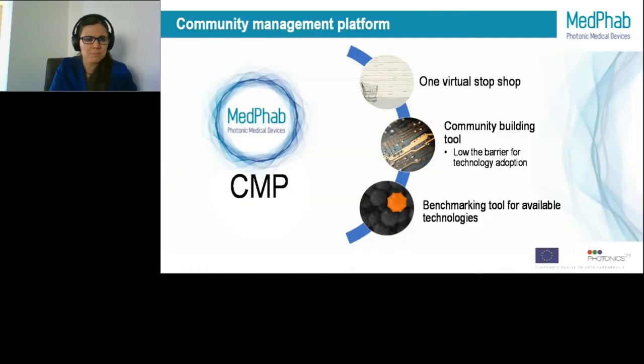What is this community platform? The Community Management Platform is one virtual stop shop, as it is also following the rationale of MedPhab as a pilot line. This platform is also a community building tool, making a low barrier for the technology adoption and the development of new medical devices using the photonic technologies. It is also a benchmarking tool for the available technologies in the whole ecosystem.